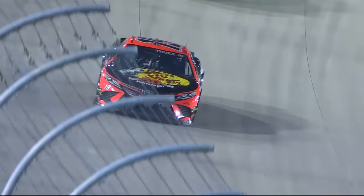Kurt Busch will not be one of those gambling as he pits out of the fifth position. He said it was cooking the right rear tire on the long run, which means it's just abusing that right rear too much as he goes to the last to get four Goodyear tires. It's an uphill fight for him, Dave.